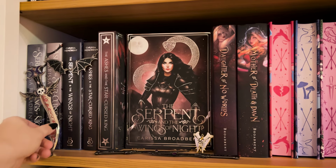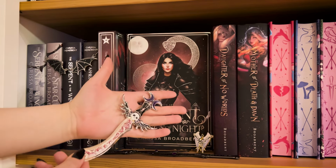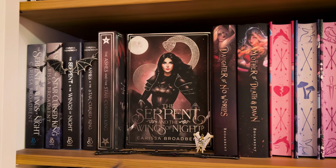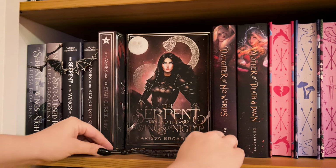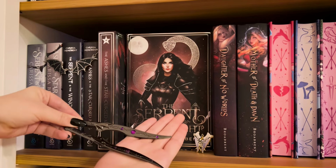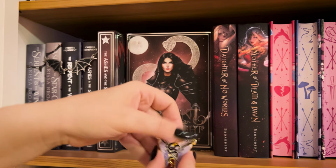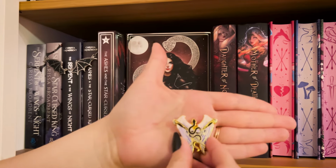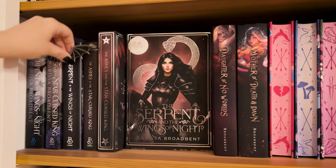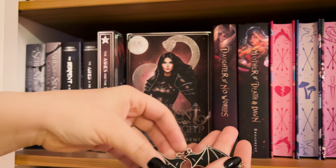So starting out the Carissa Broadbent shrine, I have a dagger replica from the Crowns of Nyaxia, and this was from an Illumicrate box. And then I have Aurea's 2 daggers, and these replicas are from Iridescent Fairy Tale on Etsy. And then I also have this pin, which is from Arcane Society. It's really pretty. And then this necklace is technically an Akatar necklace, but I keep it over here. They have wings, it counts, right?